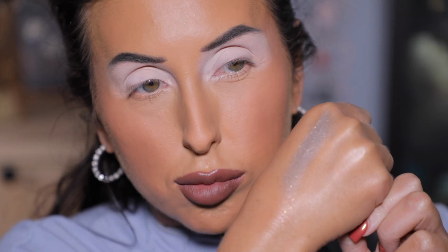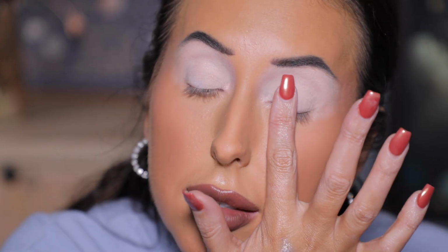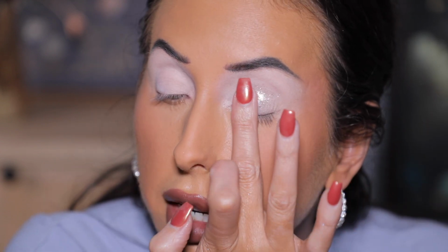This one does look really, really pretty. So let's get that on our lid. Gonna just apply that with the finger. That's beautiful. This shadow has a really nice texture to it.